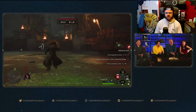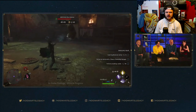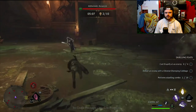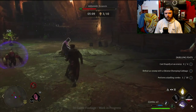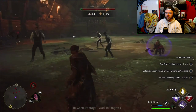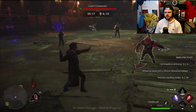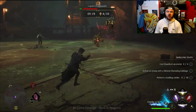The Mandrake is one, so you can pull it out and it stuns enemies in a radius with its piercing cries. And another thing I want to call out that we're seeing on the side of the screen here is these dueling feats, which I love because I love anything that prompts me to play a game in a different way, a unique way. I don't want to get stuck in my style. There's already a lot of replayability.